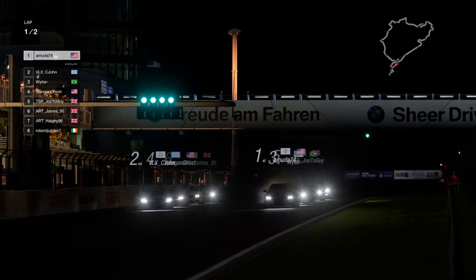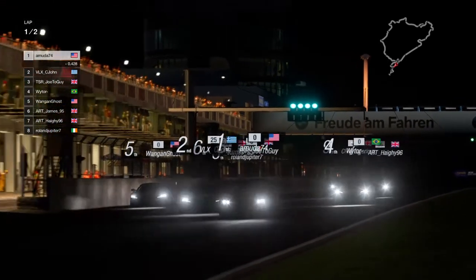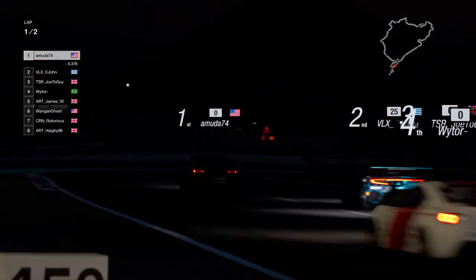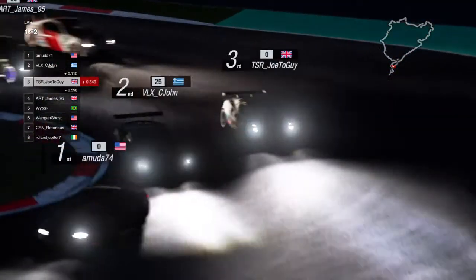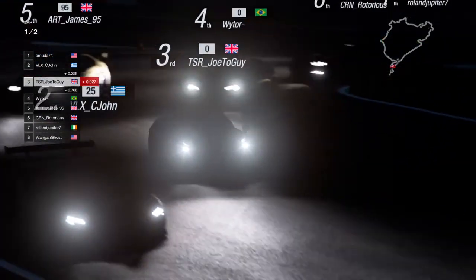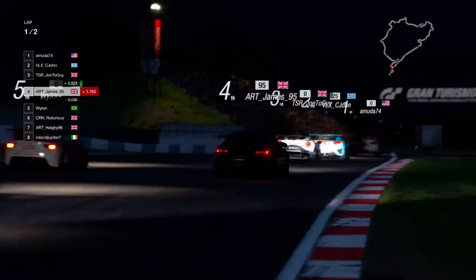Green, green, green, and the cars are off. Who's going to get a good launch? It seems like Amuda in the BMW has a very solid launch. They managed to hold on to pole position at least for now. Looking to the outside goes the Joe 2 guy. Of course, they're starting a bit further up the field since they finished a bit further down it last time. 3rd place for them at the moment.